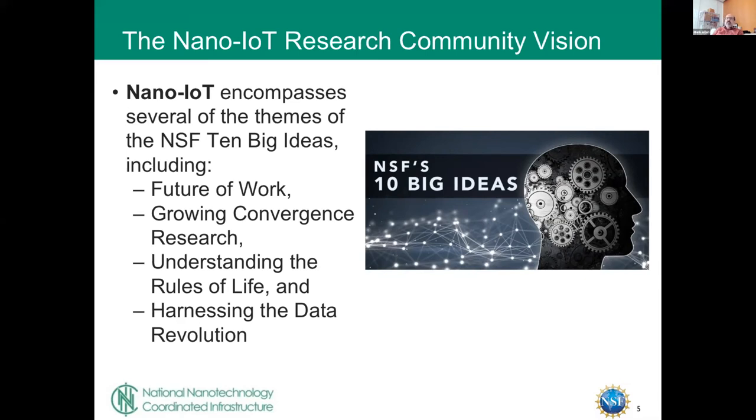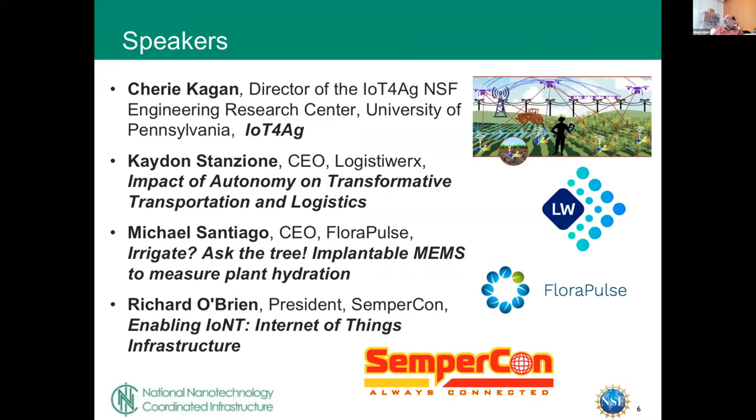So with that, let me introduce the program. We are going to have 4 speakers from outside the NNCI. The first will be Professor Sherry Kagan, who's director of the Internet of Things for Agriculture, NSF Engineering Research Center. Caden Stanzione, CEO of Logistic Works.